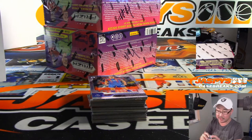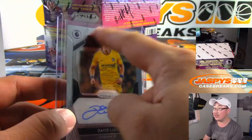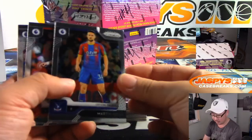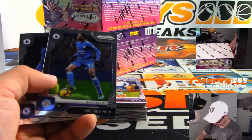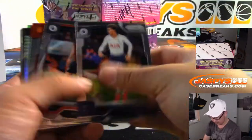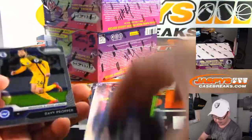That's where Christian Pulisic plays. You can always tell David Luiz on the pitch by his kind of Sideshow Bob hair. There's Martin Kelly, former Liverpool guy who's on Crystal Palace now. There's Terry Mina.